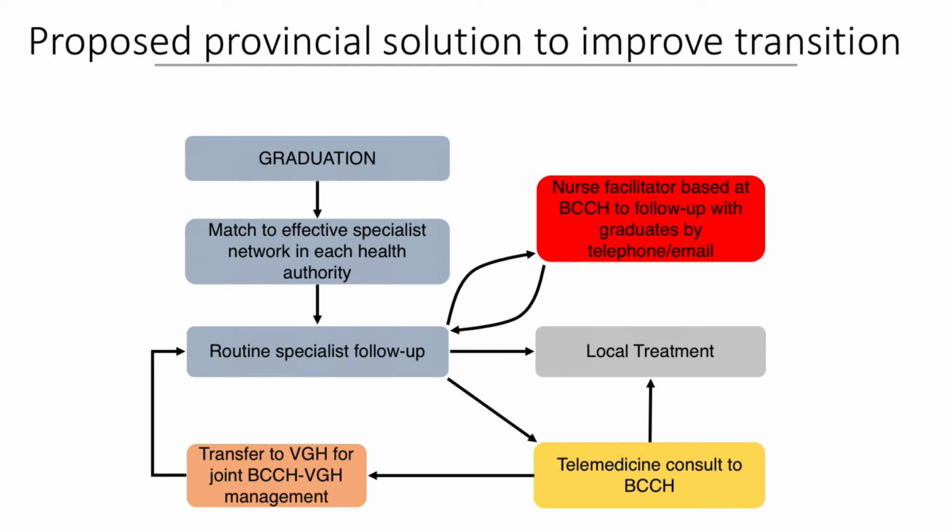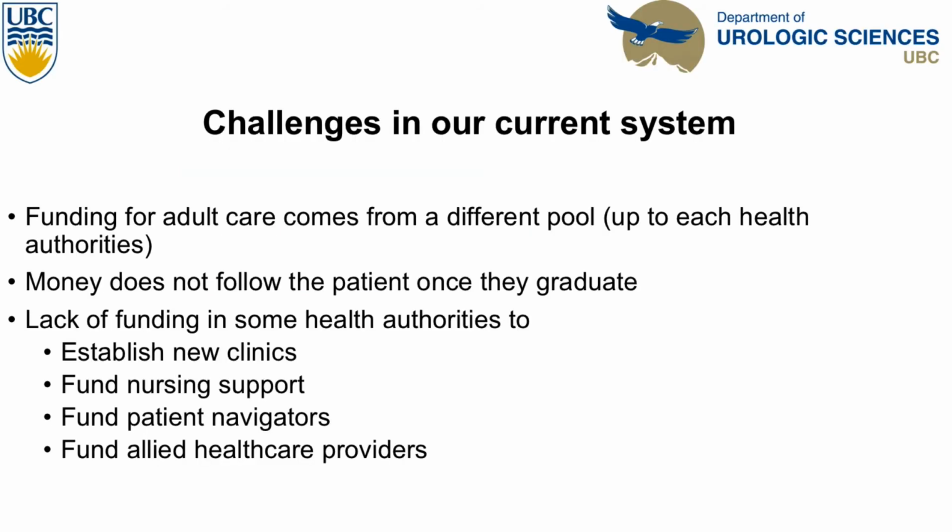My understanding is the proposal made it to the final rounds of multiple meetings, but fell apart partly due to funding. And in our system, there are many challenges to fund these types of initiatives, no matter how good they might be.